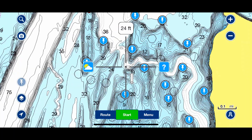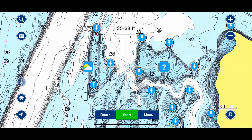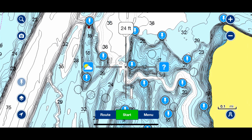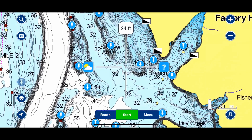So we tried to just mark those really high spots, the things that were different along that whole different area. Hopefully that'll help you guys out. It kind of points out, you know, all the different things we'd be looking at. Points, ledges, humps, creek channel swings, bends. Those are the kinds of things we're looking for. Notice the little creek channel that goes right through here. And notice how many points are close to that creek channel swing. That is why.